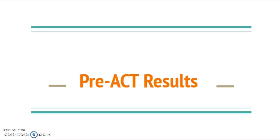In October, sophomores in North Carolina public schools take the pre-ACT test. The pre-ACT test is basically a practice for the ACT test. The ACT test is one of the two college entrance exams used by many colleges and universities as a component of the admissions requirements. All juniors in North Carolina will have the opportunity to take the ACT test for free.